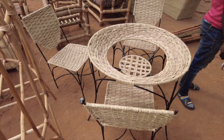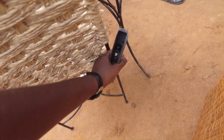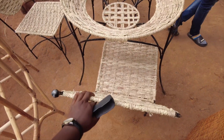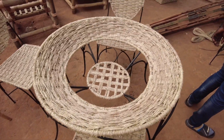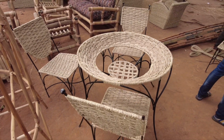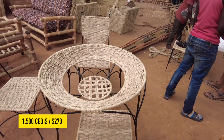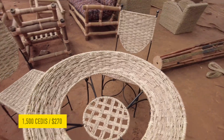All right, so this is the dining set we want to get. I really like the metal finish on the legs. And then this is the table. We're going to have a glass on top. So I think it's a three-set dining. I really, really like this. I don't really know how much. I think the guy said 1.5, but we're going to price him down.